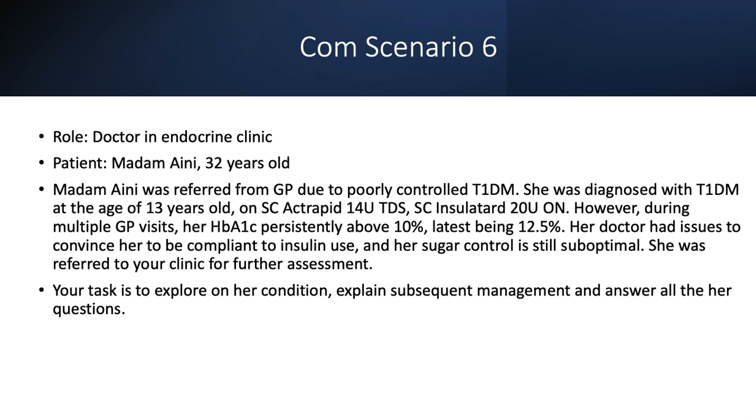Doctor, I actually plan to get pregnant next year. Is there any issue if I get pregnant? I see, Madam Ali. What I would advise is to control your sugar better first, so that when your sugar control is better, that's the best time to get pregnant later, so that it's good for your health and it can provide good outcomes for your babies as well.